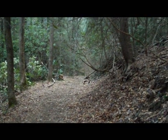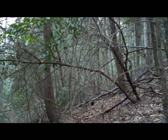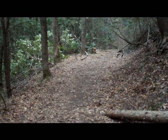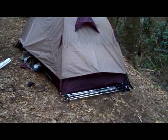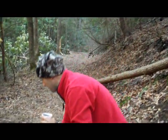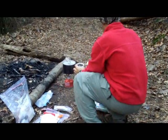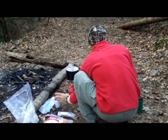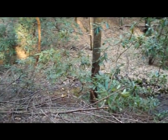The bathroom's down there, the big tree. I had our bear bag hung somewhere in there. It was dark when we got in last night. There's Marty making her coffee. Making a latte.